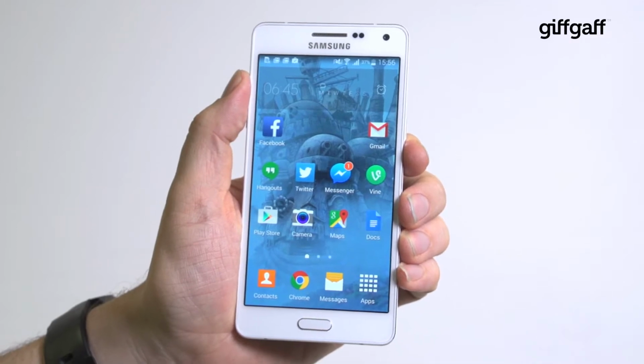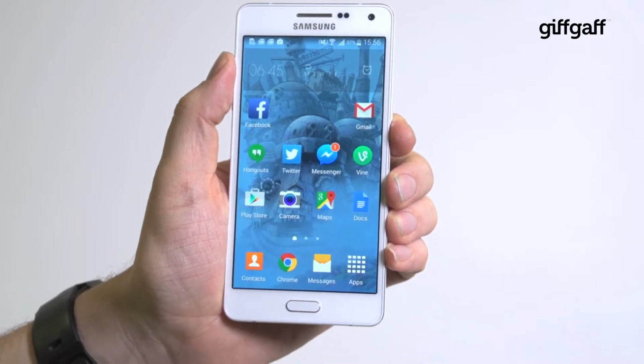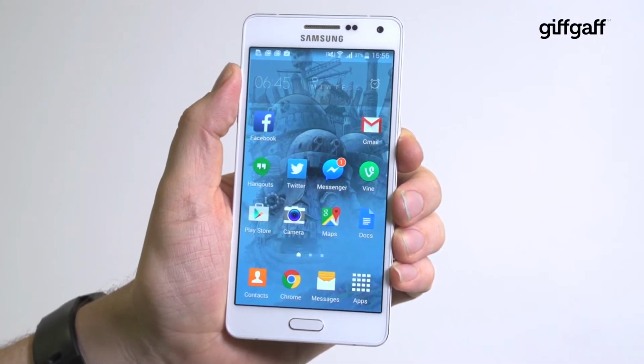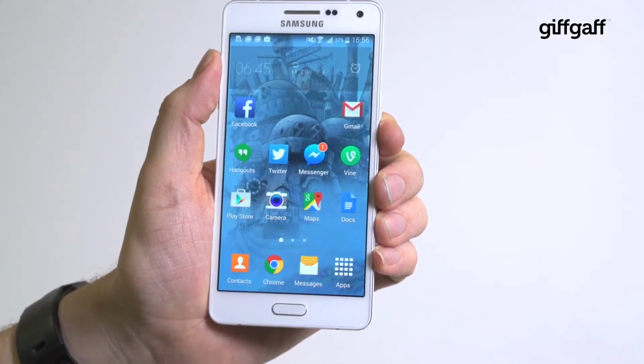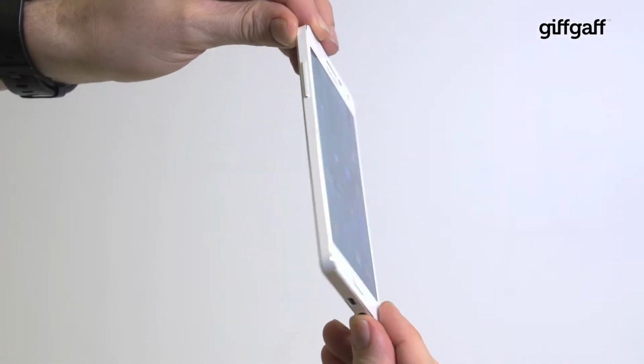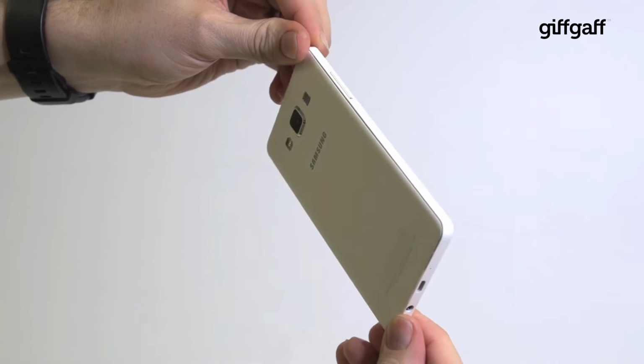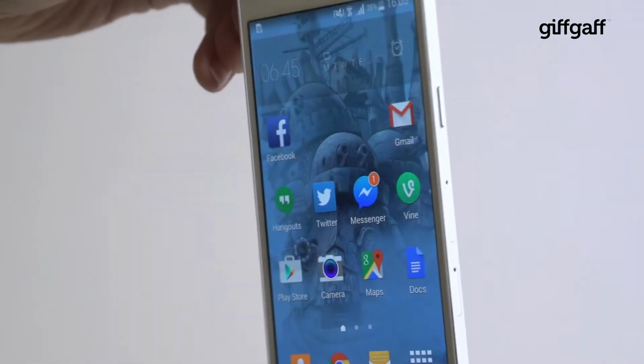The Samsung Galaxy A5 is a bold new direction for Samsung and is surrounded by its two siblings, the A3, which is already hitting shops, and the A7, which will be arriving later this year. The great thing about the A-series phones is that they take what Samsung has learned from the Alpha and create a more affordable handset that doesn't compromise on quality.